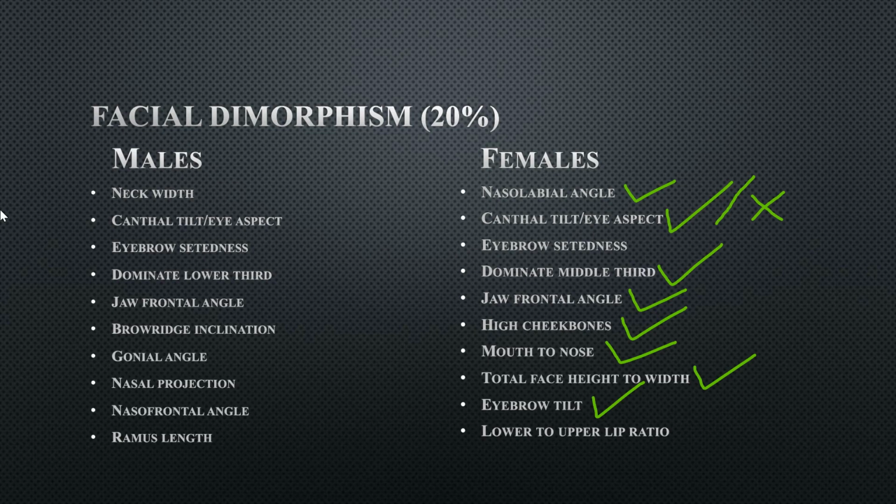So her nasolabial angle is good. Her canthal tilt is good. Her eye aspect ratio is not. Her dominant middle third is good. Her jaw frontal angle, gotta check. High cheekbones, check. Mouth to nose, check. Total face height to width, so how long is her face compared to the width of it, is a check. And her eyebrow tilt is a check. So that is a 7.5 out of the 10. And these are the things that determine how masculine or feminized your face is.